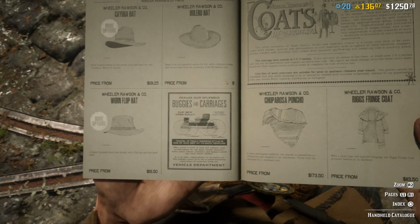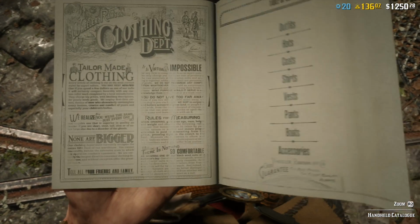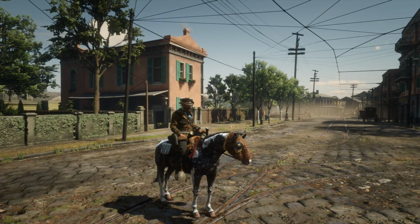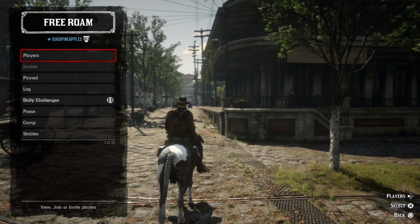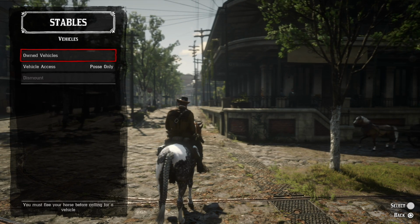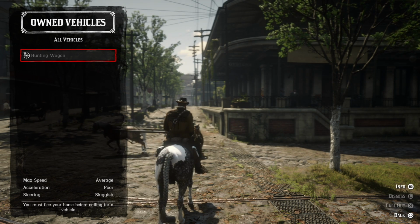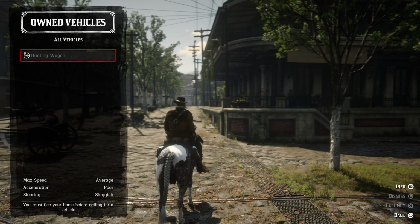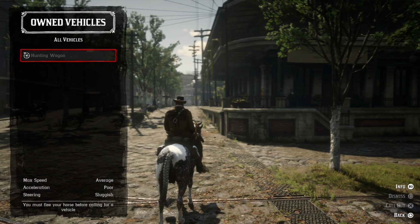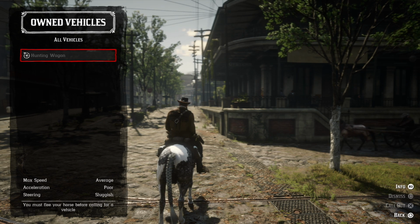Now, even if this is not enough for you, which it should be, quite honestly, there is another piece of evidence within this side menu. You press left on the D-pad, if anybody doesn't know, and you go to stables and then vehicles, and if you click on owned vehicles, you can see the vehicles you own. Now, I don't own the bounty wagon yet, and I don't know if that goes in this menu, but I do own both of the delivery wagons, and those are not here because they're mission specific, which makes me think the bounty wagon is also going to be mission specific, but I'm just not sure yet.